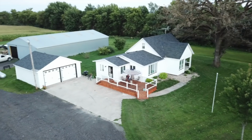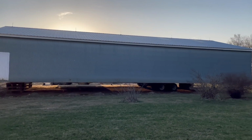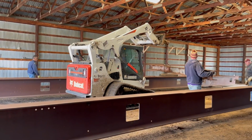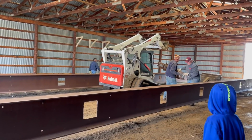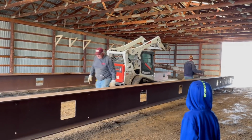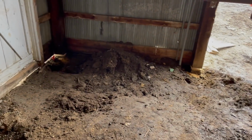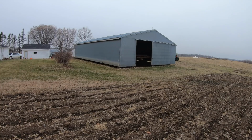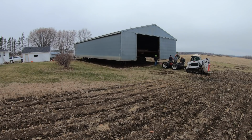We had this pole shed behind our house, 80 feet by 40 feet. In order to move it, they needed to build up a metal frame on the inside. To keep the building straight, they put crisscross I-beams and secured them to all the poles, so that when they cut the bottom of the poles and lift the building up, it stays straight and square and doesn't get wonky. So they were taking care of that.